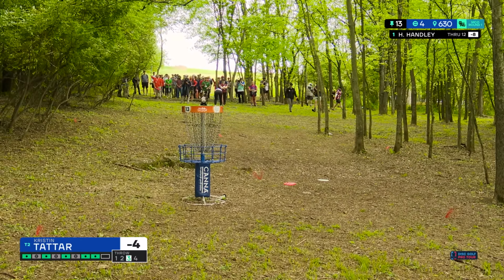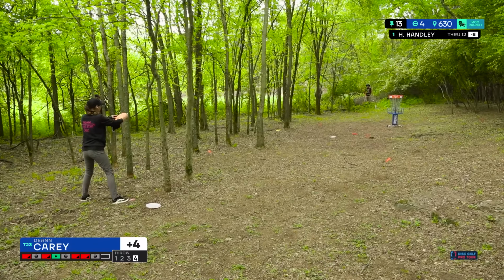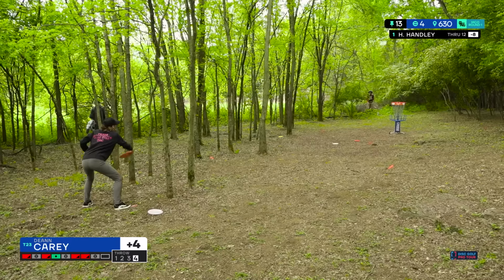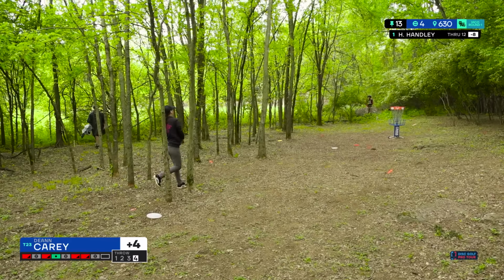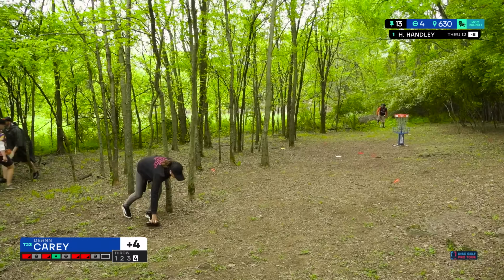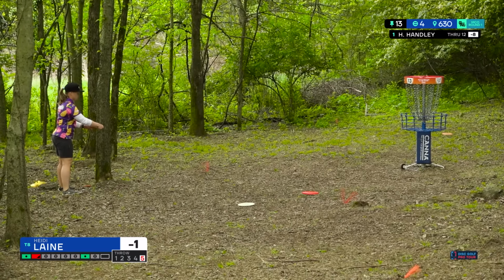Kristin just laying up. I do think the tightening is unnecessary, because if you landed too far left, you just had a kind of a tough pinched approach shot, and now just a stroke. Yeah, 60% of the field bogey or worse on this one. Yeah, and only two birdies.